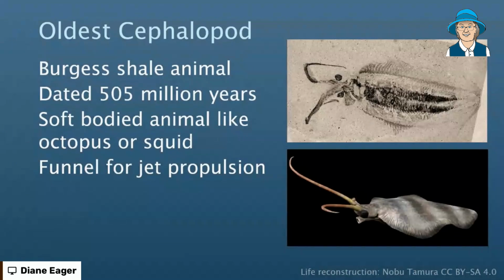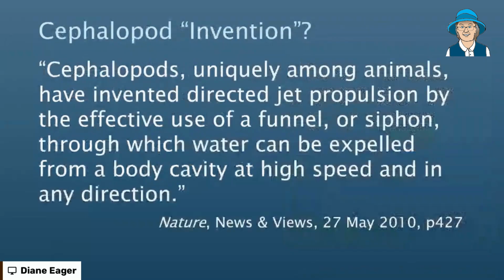And in that article that I held up there with the photo of the space rocket and the octopus, you'll find this comment. "Cephalopods uniquely among animals have invented," that's very clever, isn't it? "Have invented directed jet propulsion by the effective use of a funnel or a siphon through which water can be expelled from a body cavity at high speed in any direction." Now, isn't that amazing? Have you ever seen an octopus invent anything?